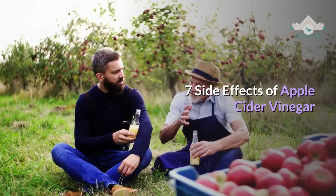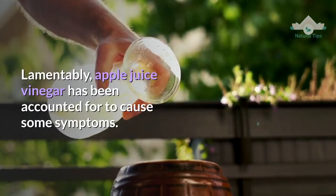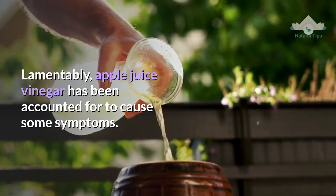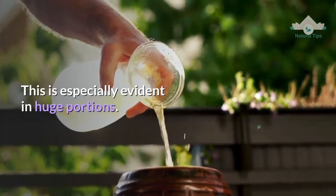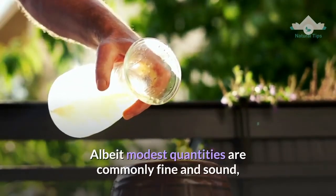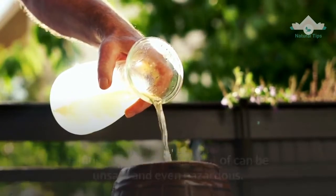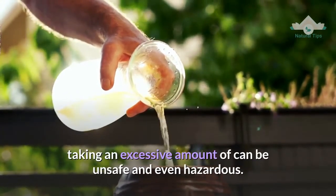7 side effects of apple cider vinegar. Unfortunately, apple cider vinegar has been reported to cause some side effects. This is especially true in large doses. Although small amounts are generally fine and healthy, taking too much can be harmful and even dangerous.